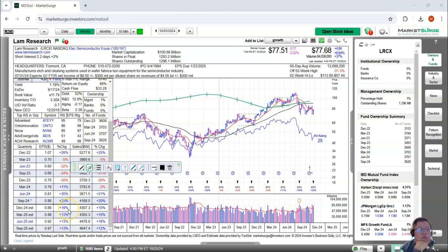Here we have Lam Research. They reported pretty good numbers, and the forecast is still in the teens. This line here is the earnings line sloping upward. Here we test the lows many times. This is the third time now we test the low. It's still officially in a downtrend. You can see the slope here.